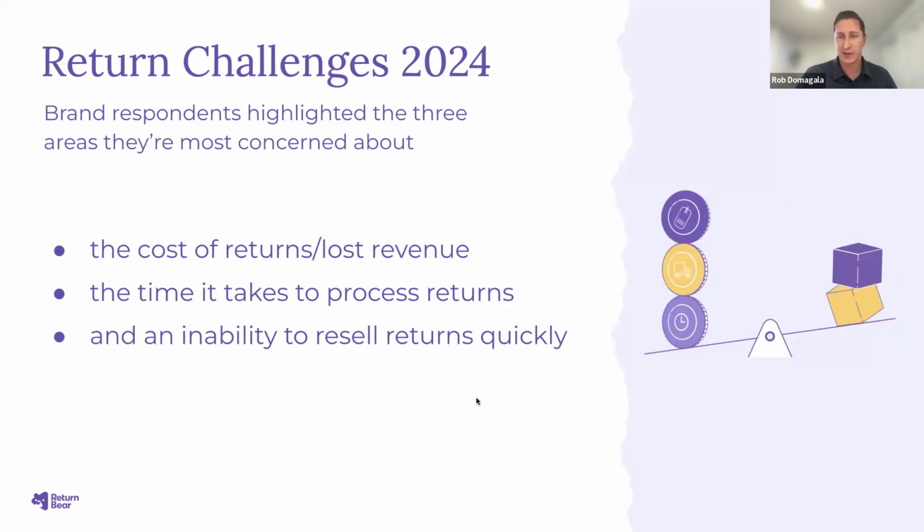Brands are also concerned about simply the time it takes to process returns, and this stands to reason because those return parcels are equivalent to cash, right? And the longer they're tied up in a return cycle and they're unsellable, the longer you're in a cash deficit, right? The faster you can unlock those items and turn them back into sellable inventory and get them to another customer in the most efficient way, the faster you're cash positive and the value of them is truly being realized. And again, that connects to another theme.